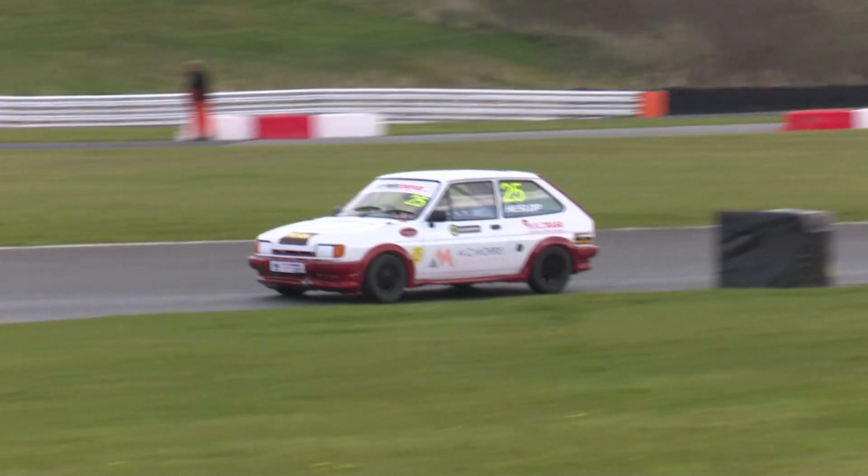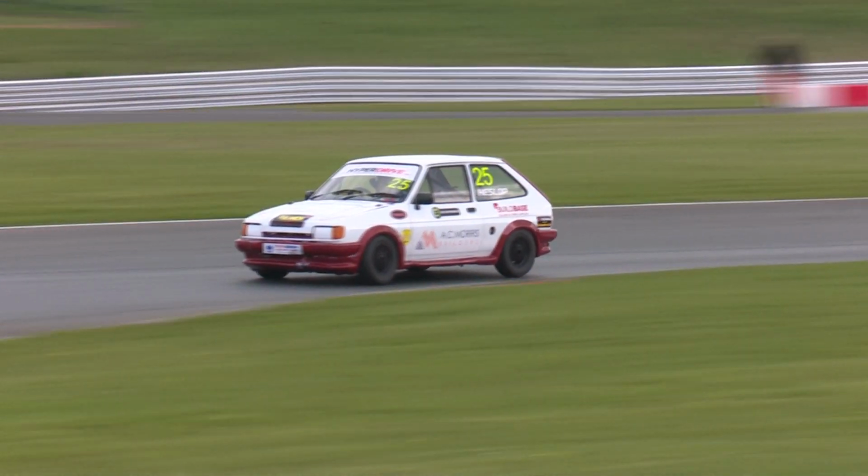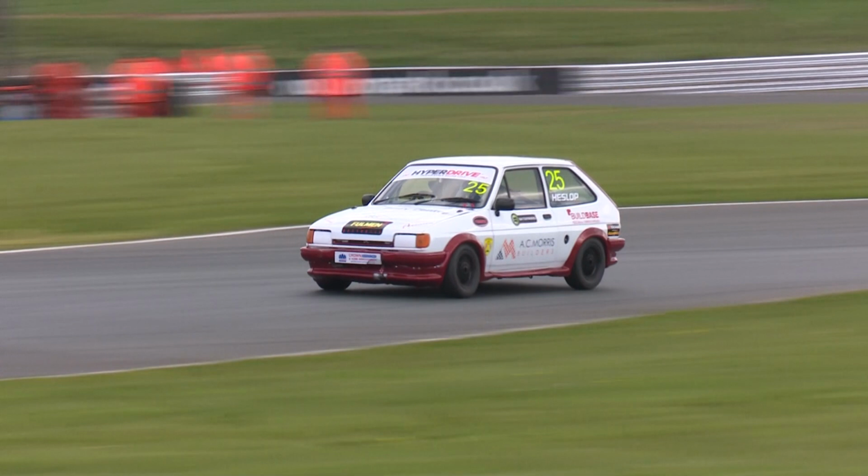William Heslop. Well, firstly, I must congratulate you on your first ever win, not to mention podium. You must be thrilled. Yeah, I'm over the moon. I mean, the car's been good all day and that, so really chuffed to bits. It was a tough race. It was really close between us front three. It was in the first race as well, but to come out on top I'm over the moon.